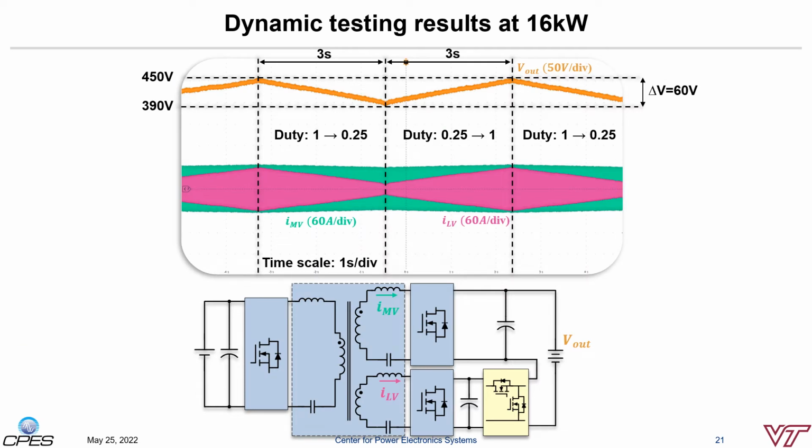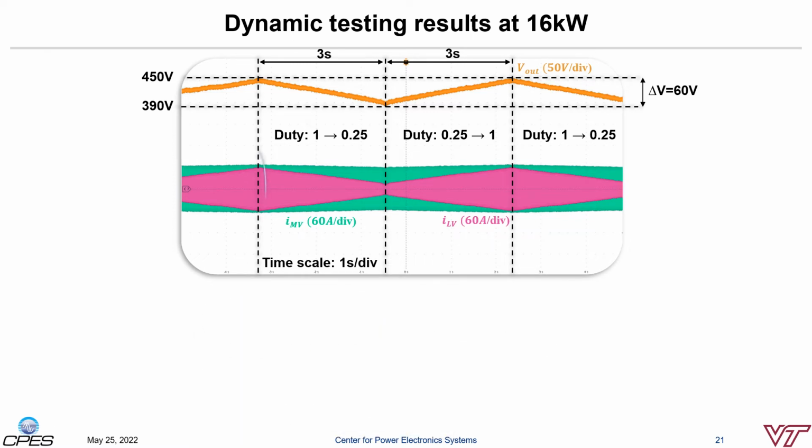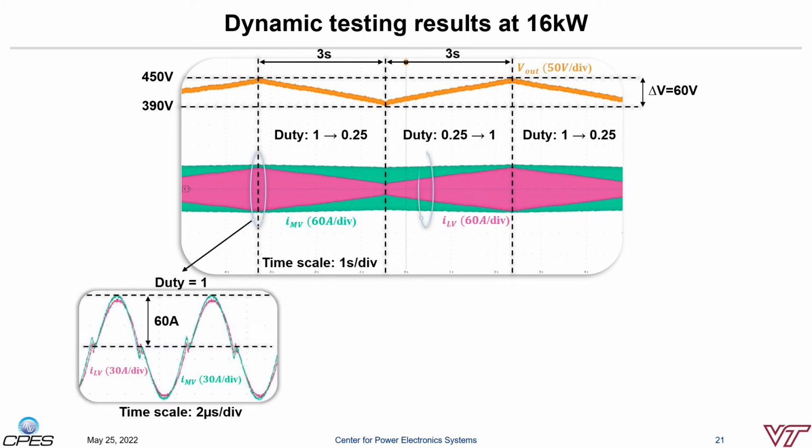The dynamic testing results under the 16 kilowatts condition are shown in these slides. The battery output voltage is shown in yellow, and the currents that go through the main power transfer path and the low voltage partial power transfer path are shown in green and red. As the duty cycle changed from 100% to 25%, the output voltage shown in yellow changed from 450 volts to 390 volts.